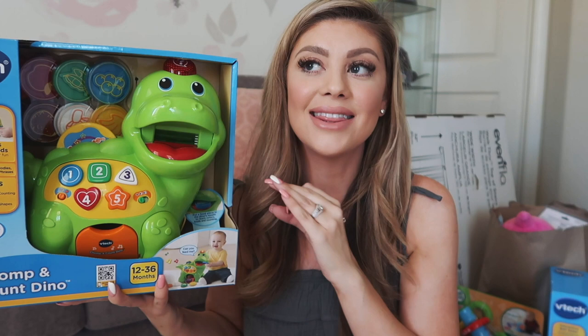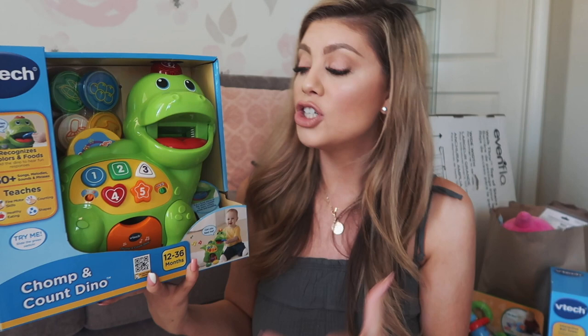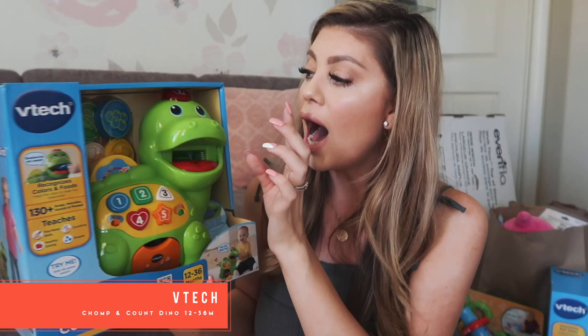So first off, I got this toy right here. One of my favorite brands is VTech, and buybuybaby has so many VTech toys. They're very interactive and really just fun. This one is called the Chomp and Count Dino, and it's for 12 to 36 months. We really like the fact with this one that it actually has coins right here instead of the balls.